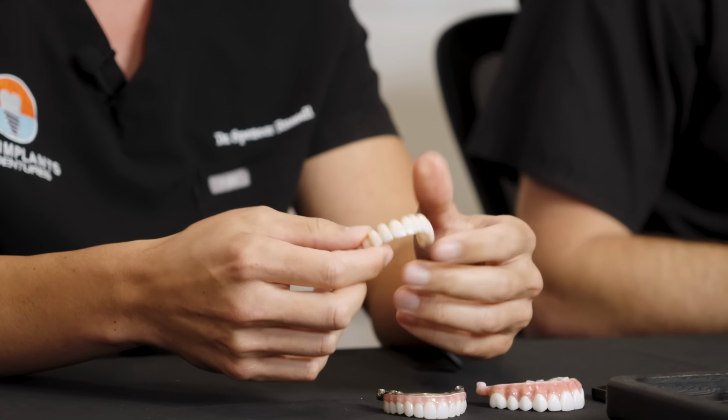Honestly, for the vast majority of our patients, this is not the best option. In my opinion, it sounds simpler, but it's actually more technique sensitive. The biggest issue with that, or not issue, they're great when we can do them, or when someone wants them, or has a high smile line like myself, is that everything has to be just right there.